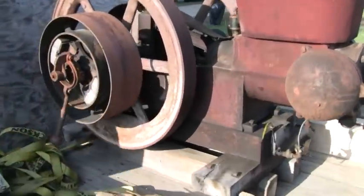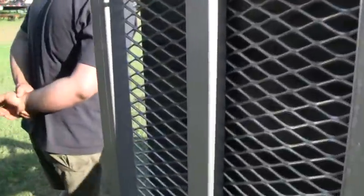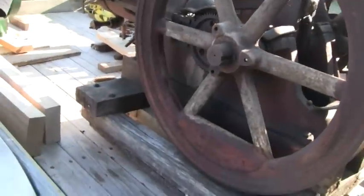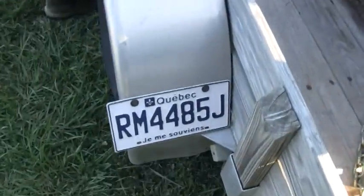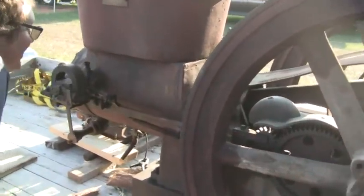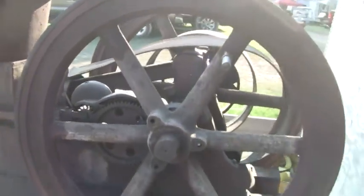Let's see the other side of the plate. You said Canadian? Maybe. I have no idea where it's from. Julian. France. Oh yeah, here, Mike. It's from Canada. Quebec. That's real nice pinstripe. Where do you see Quebec at? Right here, in the license plate.